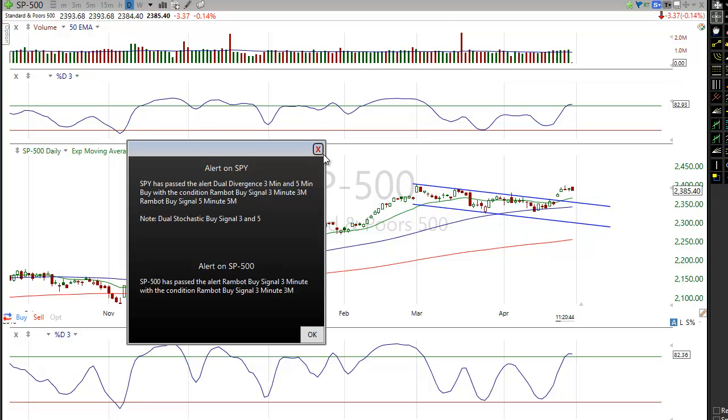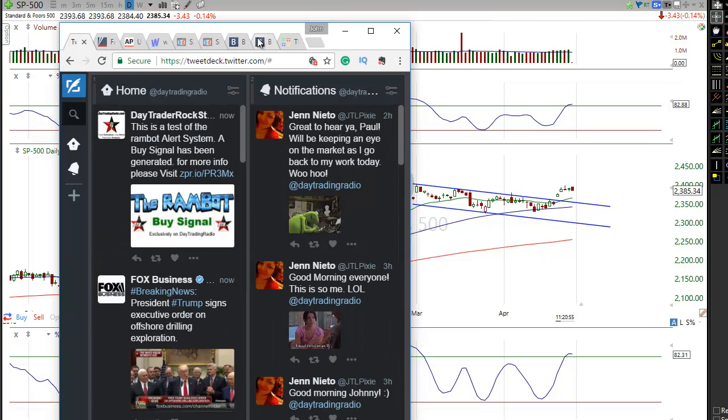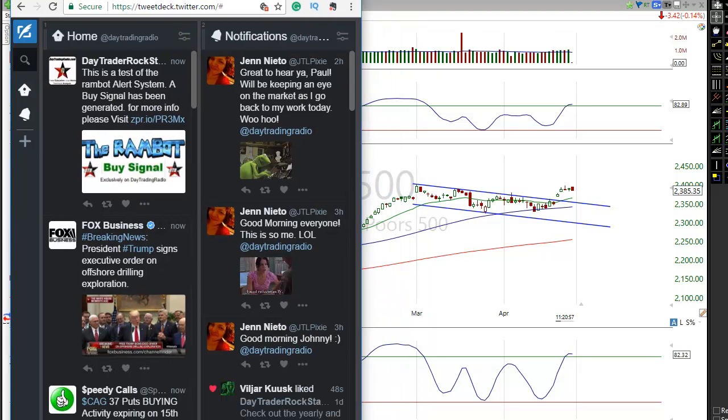Right now we actually have a dual 5-minute, 3-minute setup. This is a rare 3-minute buy signal. This is a rare signal I get. And if you go on Twitter, I'm going to try to pull this out. Let's see if this actually shows up on Twitter. Yes, it did. It just came out here on Twitter.